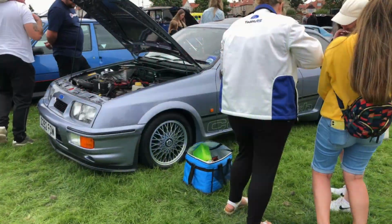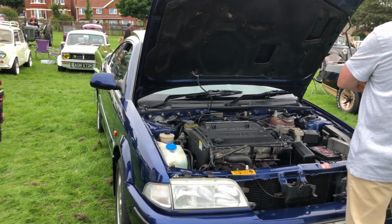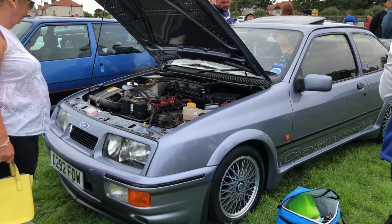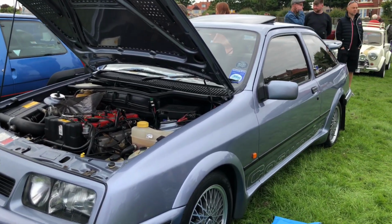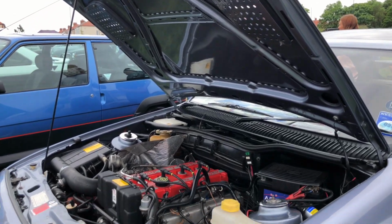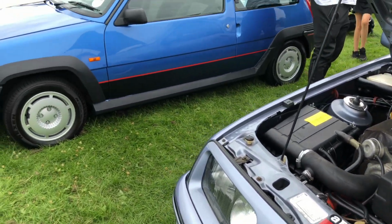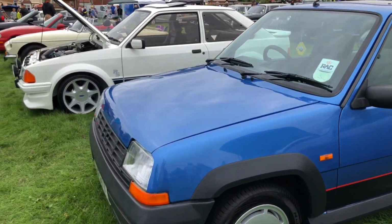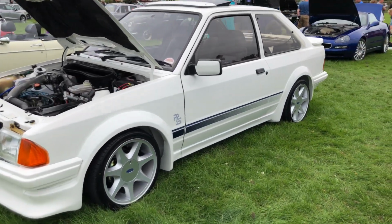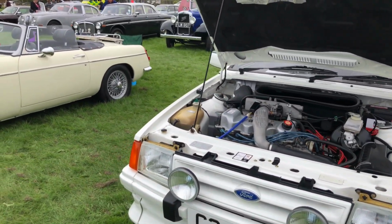Talking about flying machines, there's a Sierra Cosworth. And a Rover, absolutely wonderful car, in wonderful condition, and it's a credit to its owner, absolutely amazing. And again, flying machine, here we have a Renault 5, I'm sure it's some sort of turbo version. And talking about turbos, here's an RS Turbo, absolutely immaculate. It's just amazing how the owners keep their cars clean.